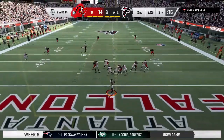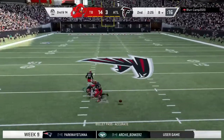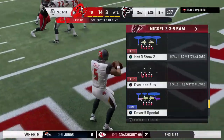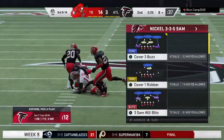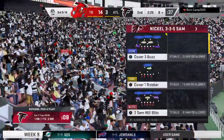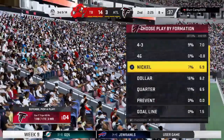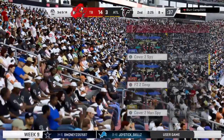Off play action. Fields. Looking downfield for Godwin. And that will be incomplete. Tried to dial up the long one way out there, but it'll be third down. Sure, that pass was incomplete as they made an attempt to get a big one downfield, but that's okay because the second part of that is if you don't get the completion, at least you've told the defense you're trying to stretch them out a little bit, and they may have to change accordingly.